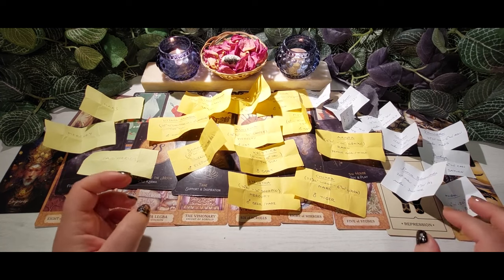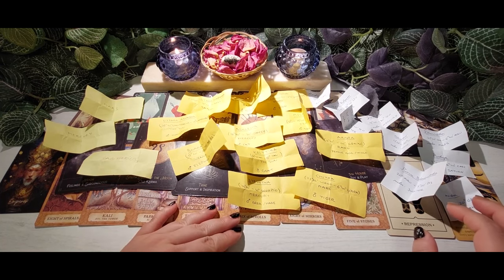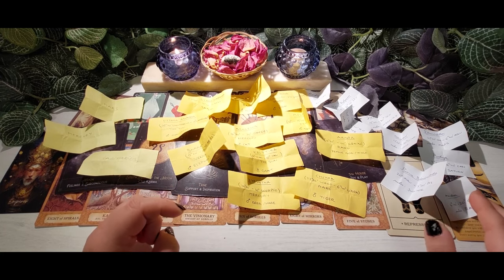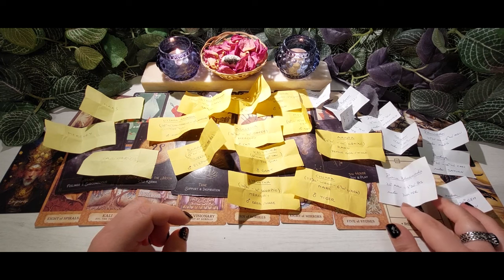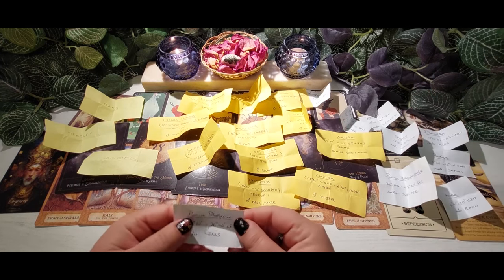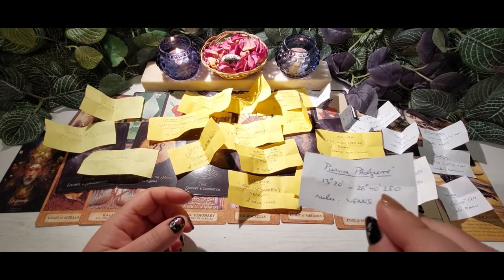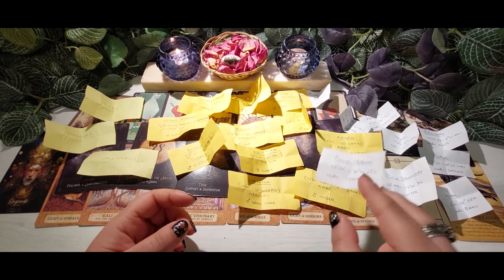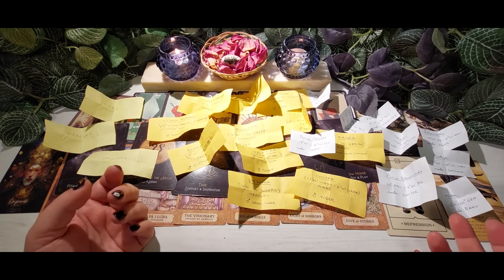I'm seeing this person has really intense eyes. Can I just say this? Really intense. And they have an air of competitiveness about them, maybe a slight aggression as well. And you also have Purva Falguni here, so they could have a beauty spot. Purva Falguni is known as the nakshatra of the courtesan, so a lot of very seductive people have heavy Purva Falguni energy.